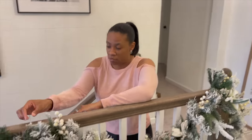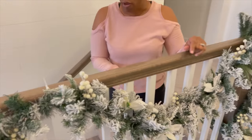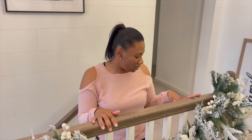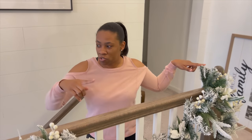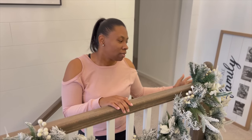I did go ahead and just secure the garland using zip ties, so I do have some zip ties here. And then it's all battery pack. Each piece of the garland is 9 feet long, and to make my banister, I have two of them with this area here, because my banister is not a two-story banister where I can continue the garland up the stairs. I just went ahead and wrapped it around the post, and I think that it looks really good.